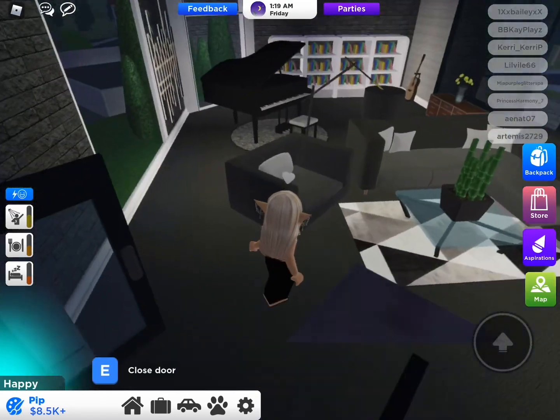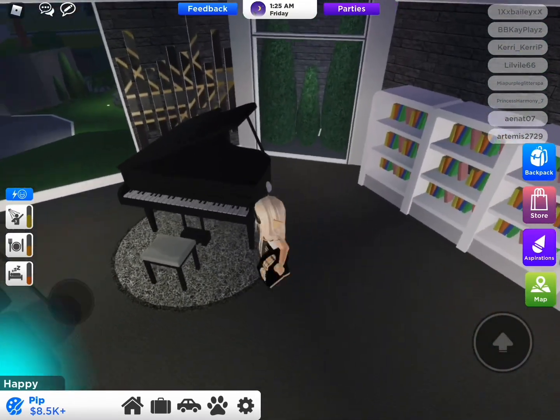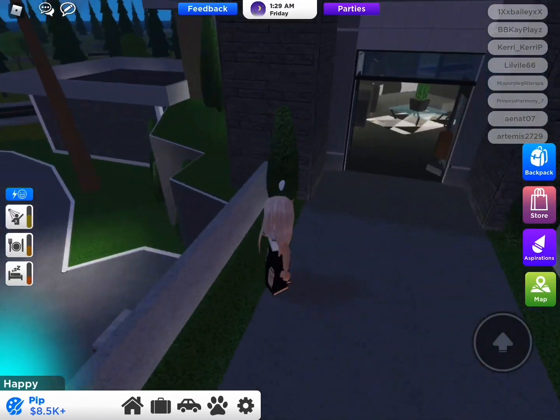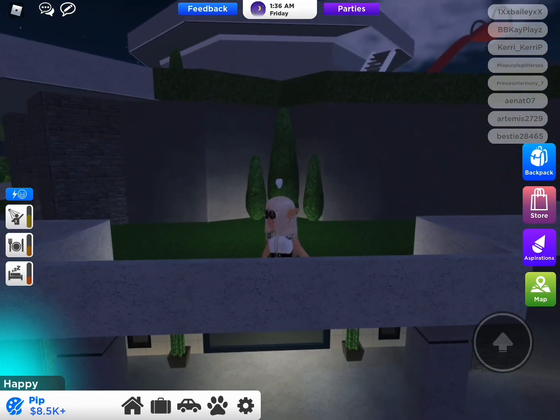I think that was the piano from the room. No, there is another piano. Okay, there's three pianos on this floor alone. I better hire someone to play them or something. Because even if I did play piano, I don't think I would need that many of them in my house. So that is it for the beautiful Wayne View house here on ROVILLE.